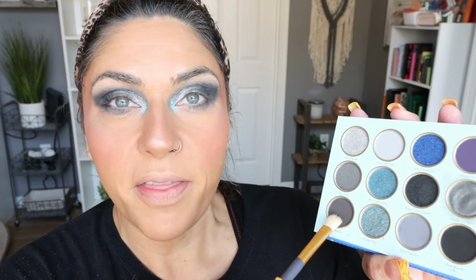I'm going to use this for my lower lash line, and I'm going to start with the shade Chill Factor, which is that first blue gray that we used in our crease. And I'm going to pull that under my lower lash line. And that's really going to smoke that out and give it a pretty smoky eye look. And then into 50 Shades, which is that little bit deeper gray that we used in just the crease. I'm going to smoke that lower lash line out even more.